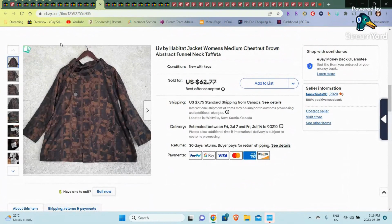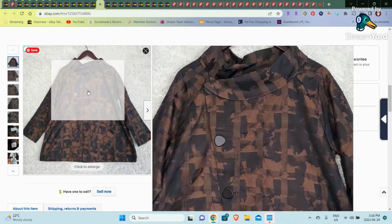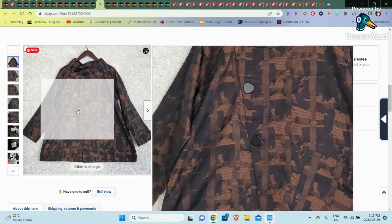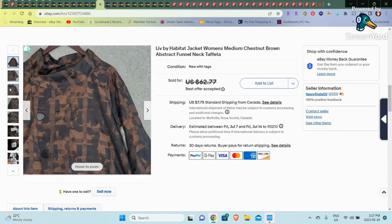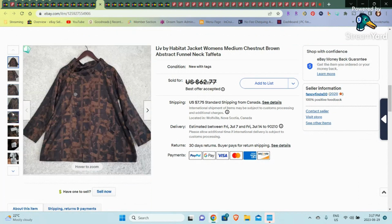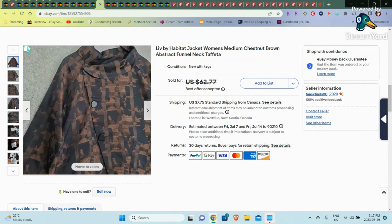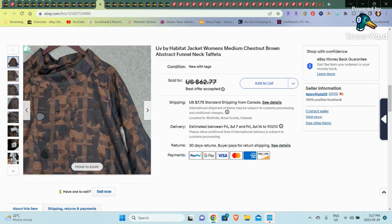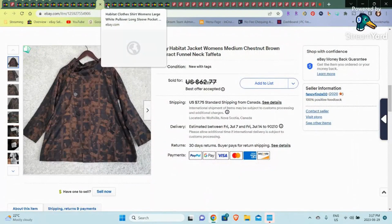Here is a Live by Habitat. This is a jacket. I think this is a very ugly jacket, in my personal opinion. I don't even like the fabric of it. The Live I find is more art, like for more of a younger demographic, more abstract looking. This sold for, I think, $50. I picked it up after most of the Habitat was gone, and what was left was some really ugly pieces. Figured I'd give it a try. Yeah, I wasn't going back for more.